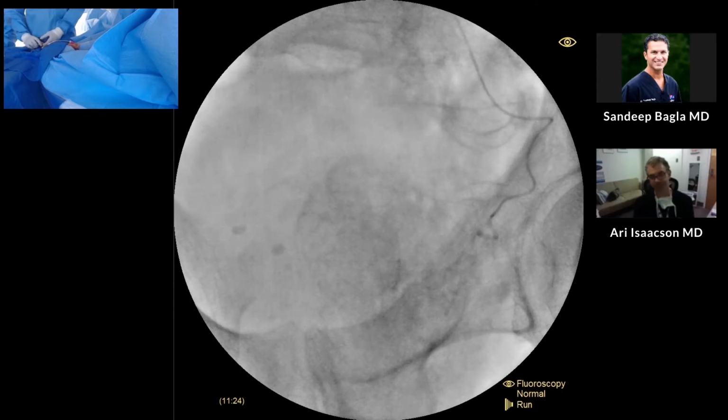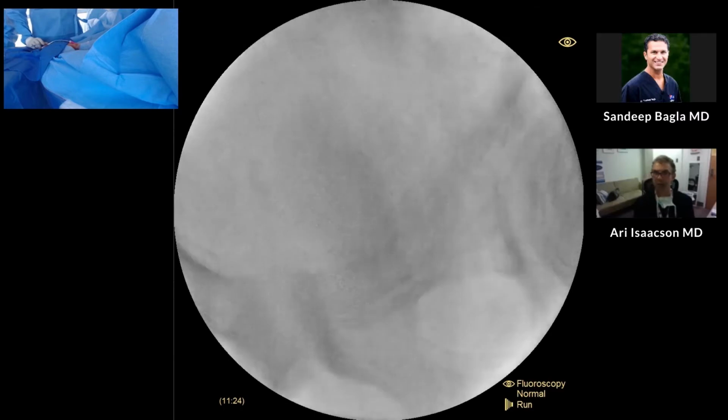Just so you know, we're already embolizing, so in this situation, we won't need to use any coils. We're just embolizing with 100 and 250 micron particles, which you can see here. We're getting great staining of the prostate gland itself. This is a really nice example of a really hypervascular gland.